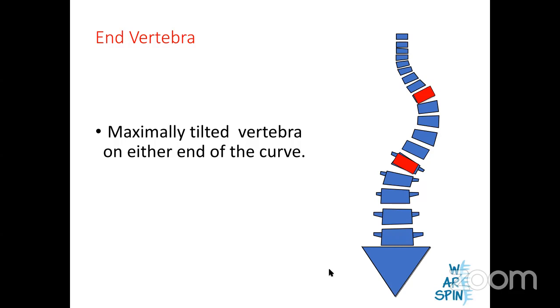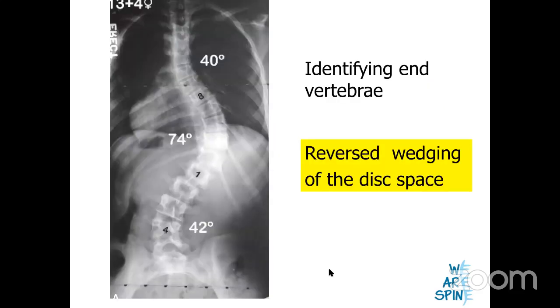So every curve has an upper and a lower end vertebra. The lower end vertebra of one curve could coincide with the upper end vertebra of the other curve. So in a spine, you could have a maximum of 6 end vertebrae and a minimum of 1, 2, 3, 4 end vertebrae. I hope that's clear. To identify end vertebrae, you look at which bone is most tilted. Like here, you can see the L1 seems to be most tilted.